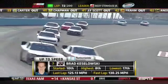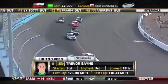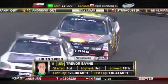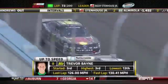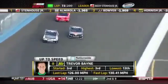The 16 of Trevor Bayne has had an interesting race so far. Early on, he gave his teammate Carl Edwards some room and lost a bunch of track position. Said we got to be more careful about doing that. They've been a little bit loose, a little bit tight. The balance is closer than it was at the start for the 16 car, last week's winner.